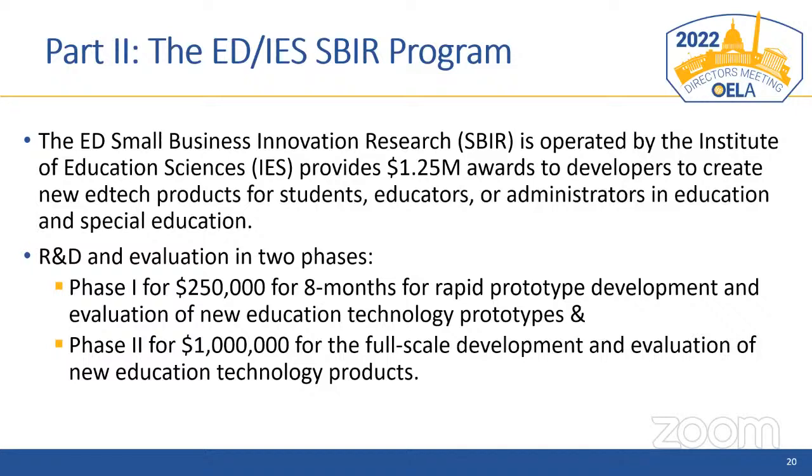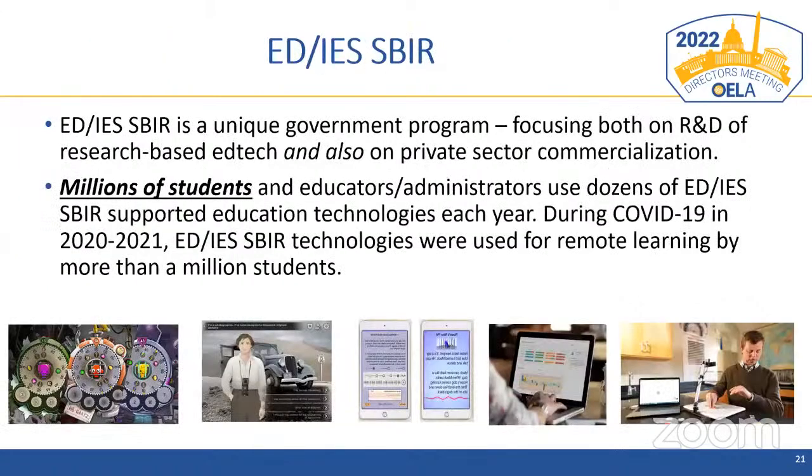So this focuses both on the R&D part, so the research base, and also on the private sector commercialization. And there's a pretty heavy emphasis on the commercialization, the scalability, the generalizability of this work. And there's millions of students actually, and educators and administrators who are benefiting from the projects that have come out of this SBIR program each year. During COVID, 2020 to 2021, the SBIR EdTech programs and products were used for remote learning by more than 1 million students. And you can actually find out more about this on the SBIR project sites. There's these success stories that provide about a 1 or 2 pager around this, as well as the websites there that you can actually look at the products.